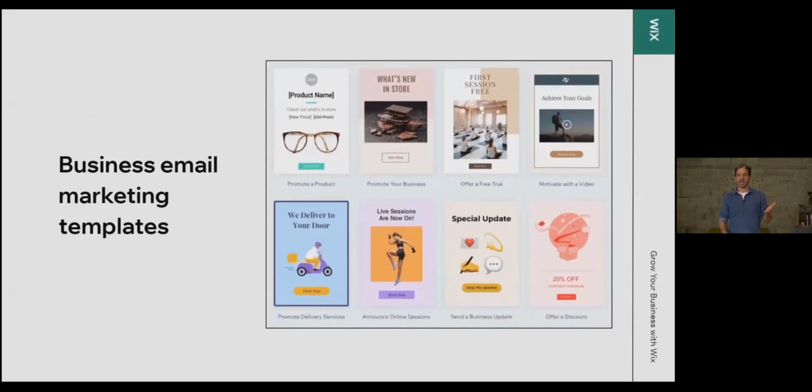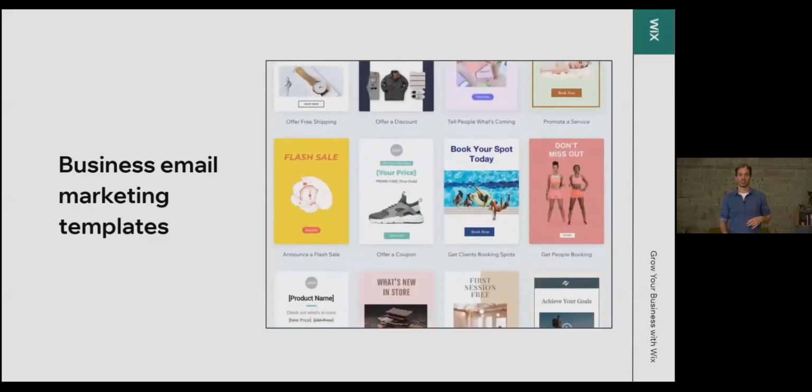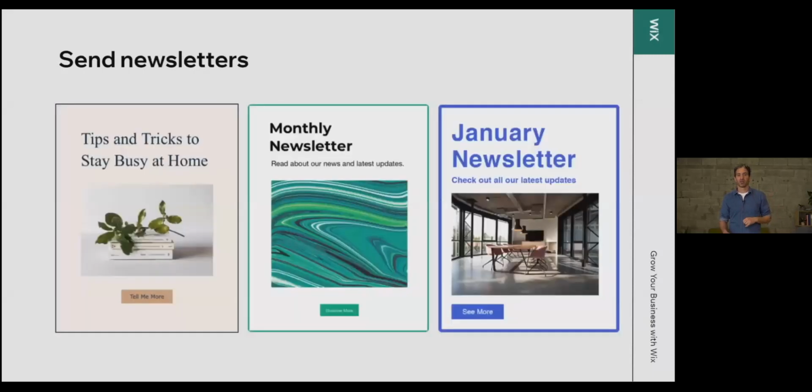Also, for COVID-19, we created a few templates. And every time something happens, we create and update the templates so you can use them for your business needs. So a few examples, we have templates for promoting sales. We have templates for sharing updates about what your business is doing. On the left, you can see COVID-19 Come Learn Online, which is becoming very trendy. So a lot of users requested this, and we've added this template. But also, we have templates for sharing newsletters, which is a great way to reach out to users on an ongoing basis. So your fans, they want to know what your business is up to and what you are doing. And it's really beneficial for businesses to start a newsletter and update them on an ongoing basis about what's happening.